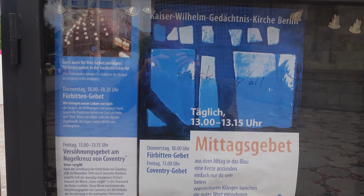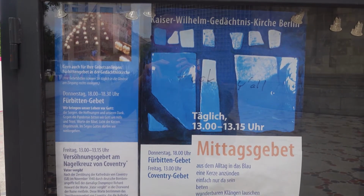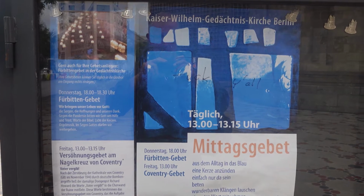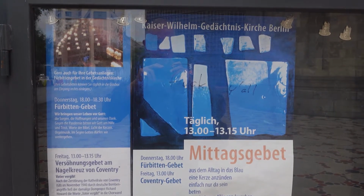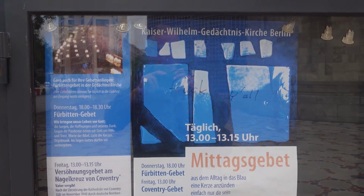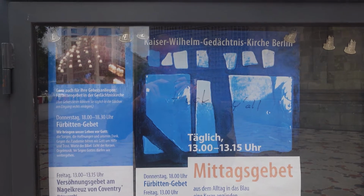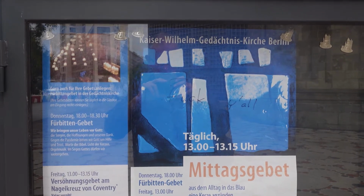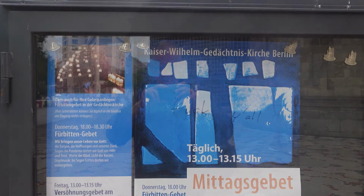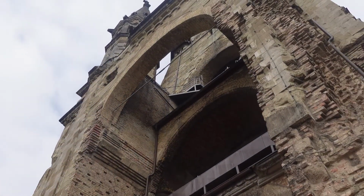A decision was made just after the war to not rebuild the church but leave it as a memorial to the victims of the Second World War and a reminder of the horrors of war, and the new church was built in 1963. And here we can see evidence of a service for the twinning of the two great cities, Coventry and Berlin, and of the two places of worship, Coventry Cathedral and the Kaiser Wilhelm Church.